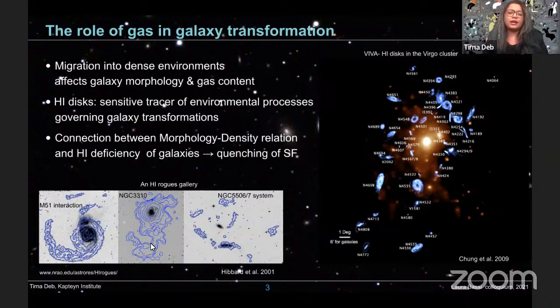And here we are looking at some peculiar HI disks from the HI rogues gallery. Here we also see some examples of tidal interaction, post-merger remnants, or free-floating HI clouds in some galactic systems, which signifies there must be some environmental mechanisms that happened in the recent past.